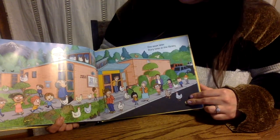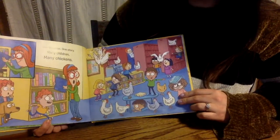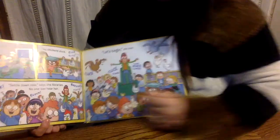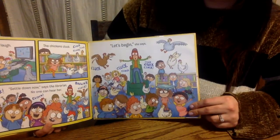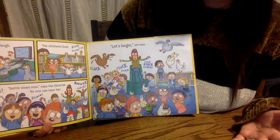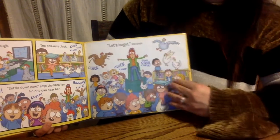One week later, story time at the library. One librarian, one story. Many children and many chickens. The children laugh. Ha ha ha. The chickens cluck. Cluck, cluck, cluck. Settle down now, says the librarian, but nobody can hear her. Cluck, cluck, cluck. Let's begin, she says.